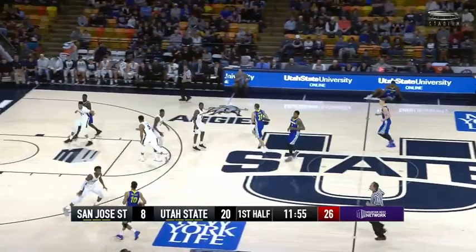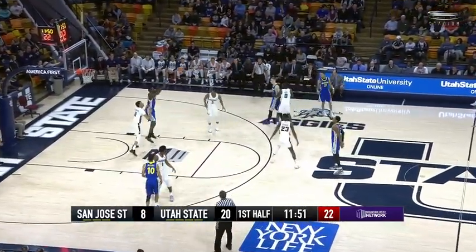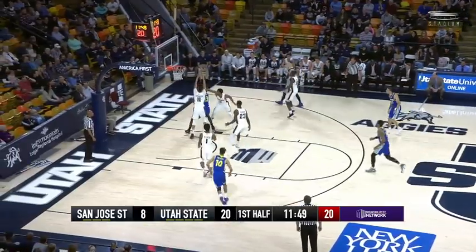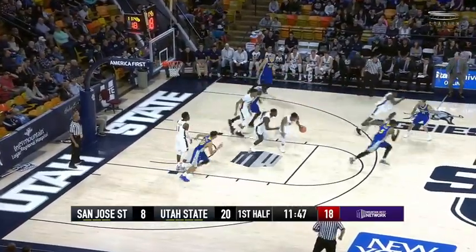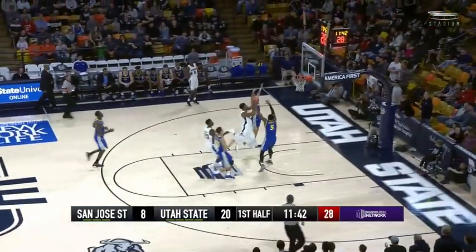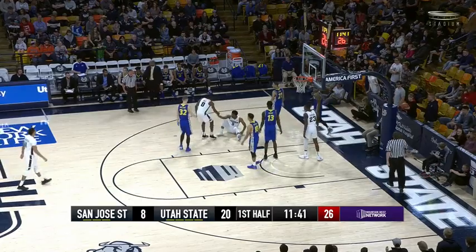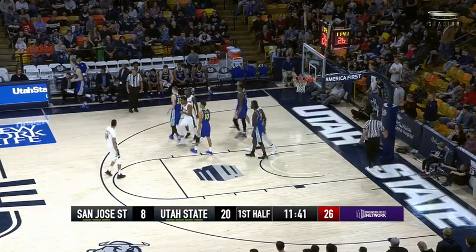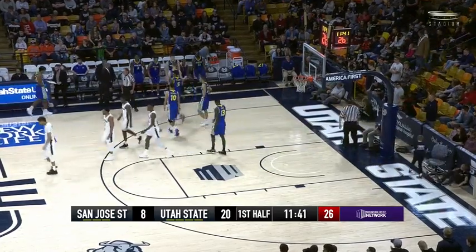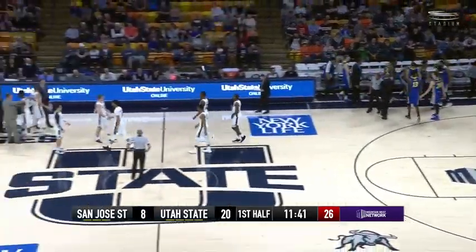back on defense. Nichols on the left wing, swings it back over, down low. Good post opportunity for San Jose State, but here comes the double team, and Perry pokes it away and gets the steal. Julian Perry all by himself into the lane. Shot won't go, blocked out of bounds. Utah State will have it. No foul on the play, and that brings us to a timeout. The Aggies lead by 12, 20-8, 11:40 left to go in the first half on the Aggie Sports Network from Learfield.